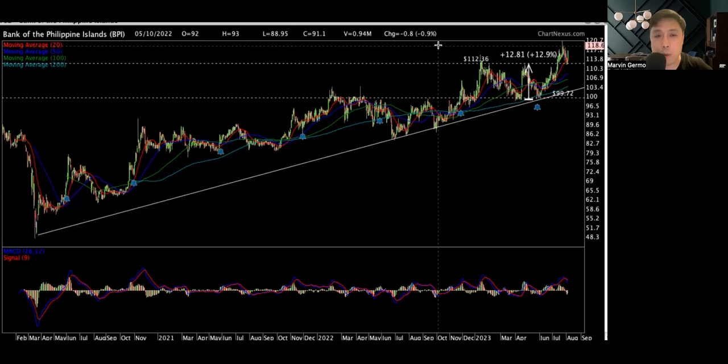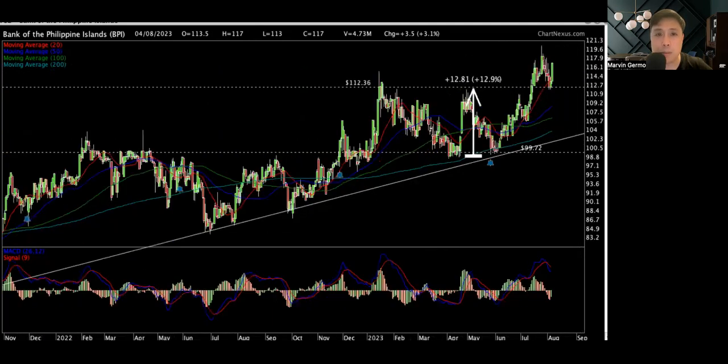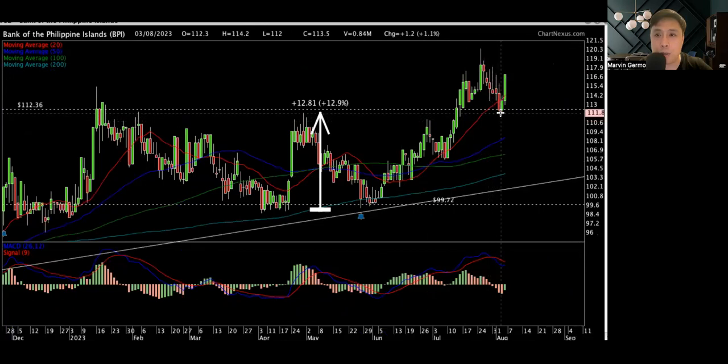if you've ridden this trend, I think you're very happy with the way you have performed, since we've seen the market go sideways over the past few years. BPI has done very, very well. Now, that being said, I want to zoom in and show you also that it broke out from this resistance level, the 112 resistance.